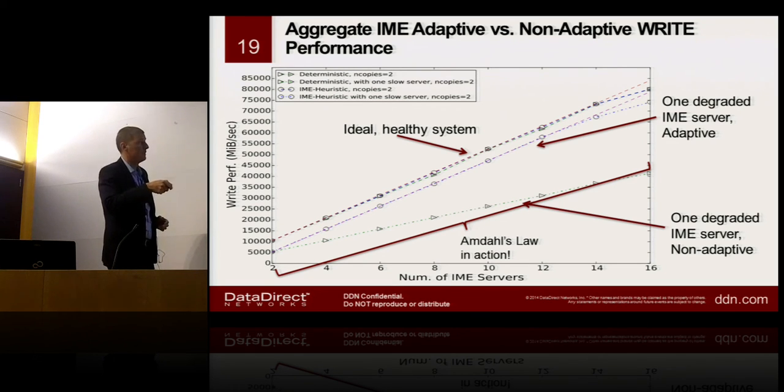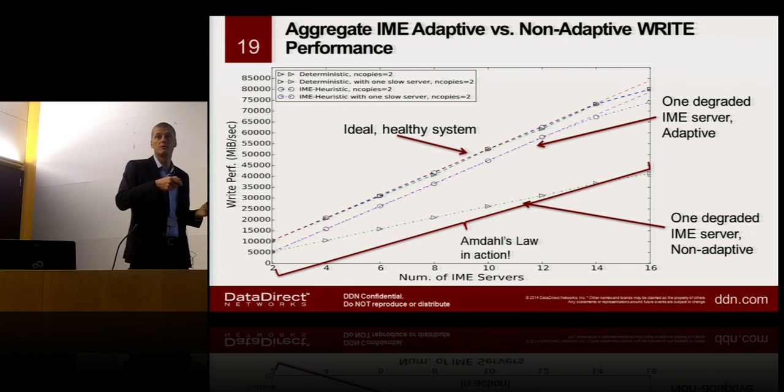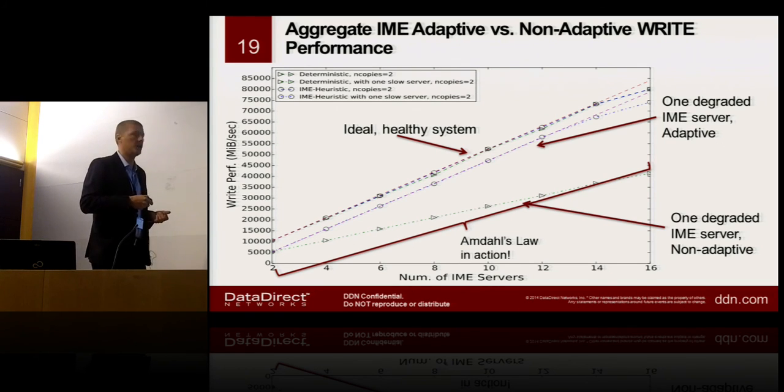I have 2 lines here, and these are the performances that you see when all the IME servers are behaving okay. And so I have the data placement strategies which are equivalent here, of course, because all the components are okay. Now, what happens when you start to impact one of these IME servers? Well, of course, let's say that you are reducing a lot the performance of one IME server. Of course, here you will have more or less a 50% drop in performance.